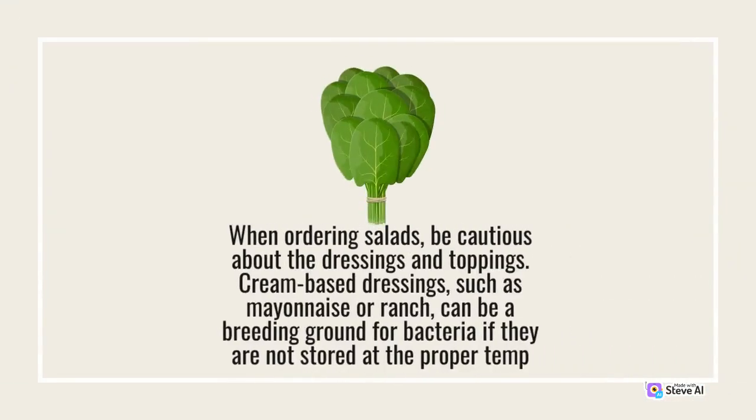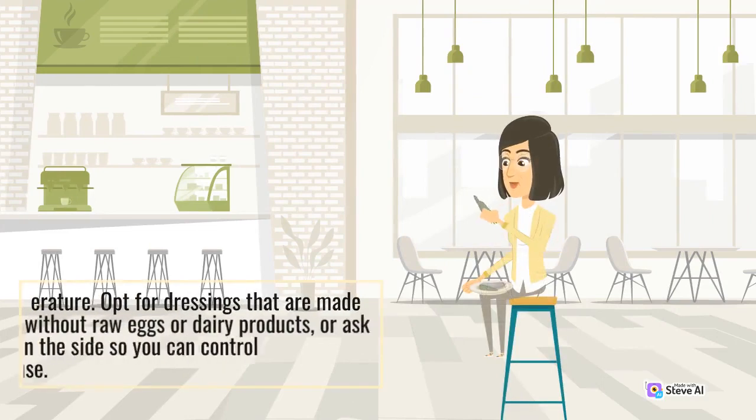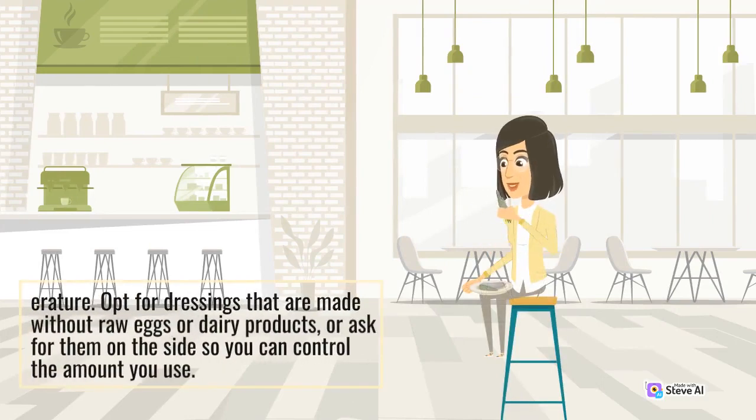When ordering salads, be cautious about the dressings and toppings. Cream-based dressings, such as mayonnaise or ranch, can be a breeding ground for bacteria if they are not stored at the proper temperature. Opt for dressings that are made without raw eggs or dairy products, or ask for them on the side so you can control the amount you use.